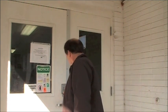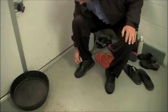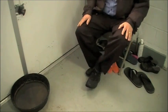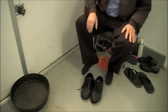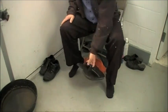So the first step when we enter the facility, we're required to have a security keypad to enter, and I'm going to go ahead and enter that now. And then enter the facility here. Okay, I've entered the facility now, and the first step is you have to remove your outside shoes and keep them near the door. And I'd be required to put on the flip-flops that we provide here.